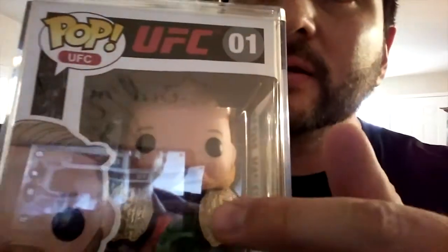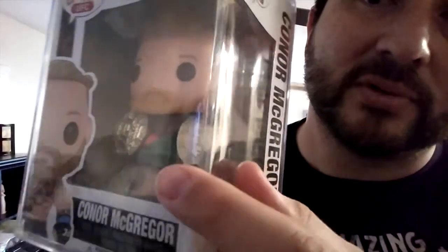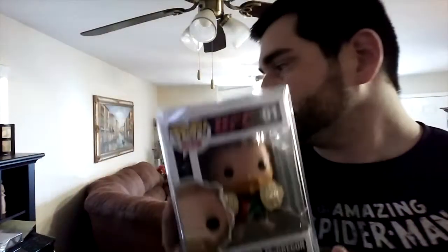They actually flocked his beard as well. His beard is flocked. I don't know if it's really showing up on camera, but they flocked his beard. He has both belts, and then he also has the Ireland flag wrapped around him as well. So that's a customized one that I got.